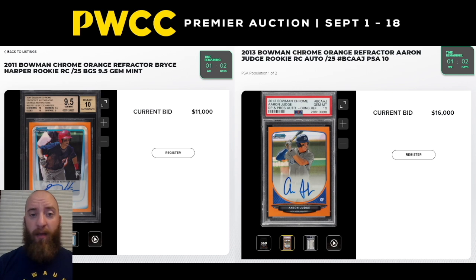Now, we have the cards themselves very similar. An orange Bowman Chrome Auto of Bryce Harper, BGS 9.5, and an orange Bowman Chrome Auto of Aaron Judge, PSA 10. Both numbered to 25, both autos, both iconic cards in their own right. You have iconic players, you have iconic cards, you have iconic colors here for this auction, but you don't have the names that you'd normally hear. I said them before: Tatis, Acuña, Soto, Vlad Guerrero, Ohtani. These are the guys we usually talk about. We don't usually talk about the Bryce Harpers and the Aaron Judges, but they deserve to be talked about because they are both playing amazing this year.